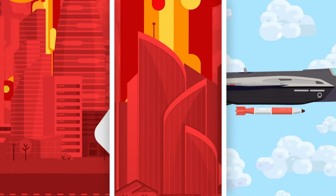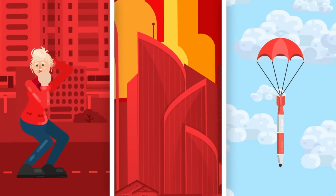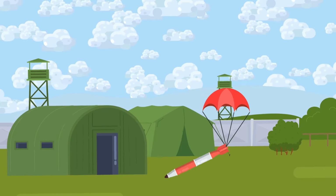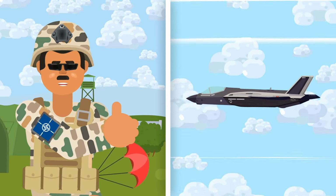It can also be set for free fall, a slowed free fall, or a lay-down delivery, with the last two options being assisted by a parachute. Why would you want a slower delivery? Well, you might want to deliver the bomb intact to an ally, or you might want to delay the explosion so the plane can get clear before the detonation.